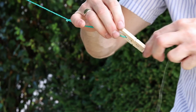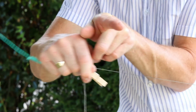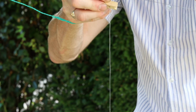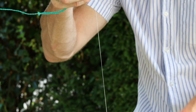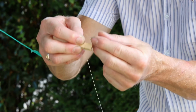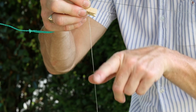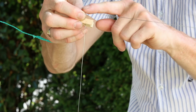Okay, so when we actually come to clipping the line on, the line from the rod end is that direction. So the line from the rod goes through the clip first, making sure to leave a bit of slack on the line going down to the lead, because once you tighten up from the rod end, the line going to the tree is going to lift the clip up. So we need to make sure we've got enough slack line here, so when we tighten up at the rod end, we're not going to lift this and lift the lead off the bottom and have it hanging like a pendulum.